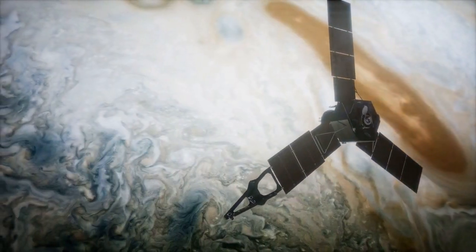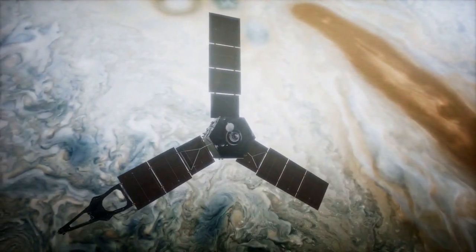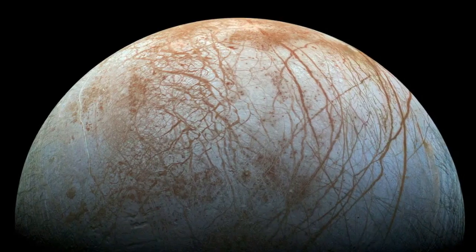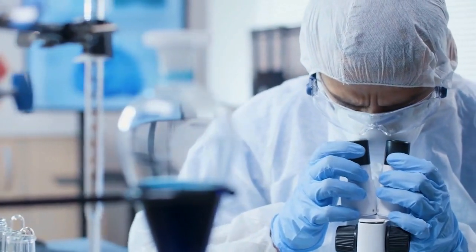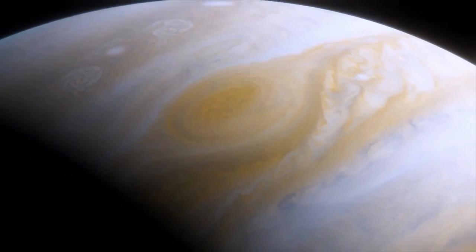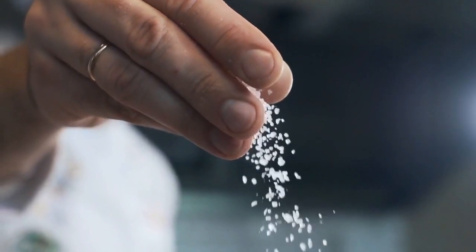Now we can return to the fact that the ocean on Europa appears to be salty. The red stripes on the surface of the moon may have this color due to their chemical composition. They are most likely a frozen mixture of water and salts. This is quite unusual, as this composition does not match any known substance here on Earth. As for the yellow spots on the surface of Europa, they may be caused by the presence of sodium chloride. This substance is known to us as salt.